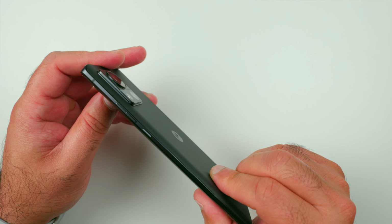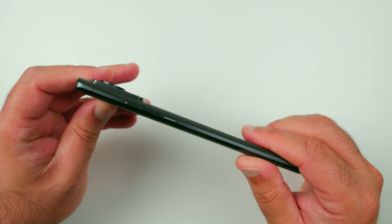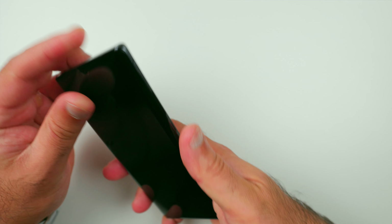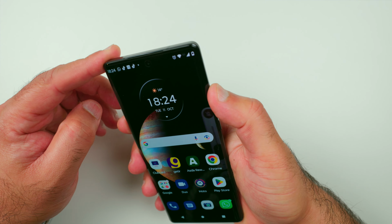The fingerprint scanner is built into the display, and the power button and volume rocker are both located on the right edge of the device. While I found both of these controls easily accessible, some users with smaller hands may find the volume rocker to be located a little too high on the edge. Then of course there is a SIM tray at the bottom of the phone.